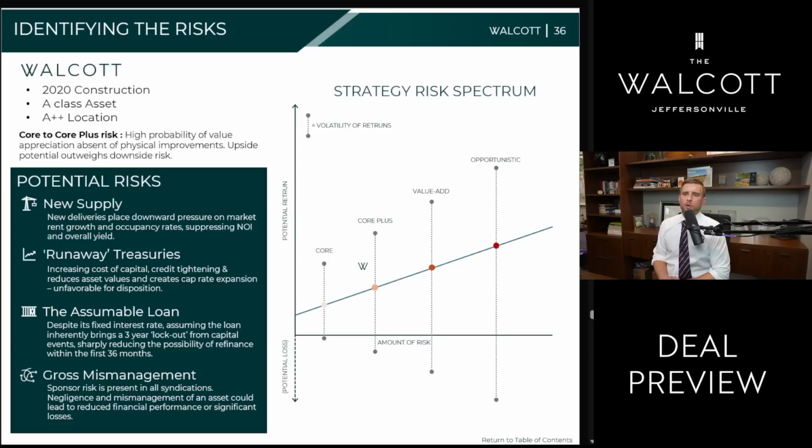The assumable loan, this is more of a risk to opportunity. There's a pretty steep prepayment penalty, especially for the first several years of ownership. And so we could potentially miss out on an opportunity to sell the property or refinance to completely different debt in 3 years or so because of our fixed rate loan. Now, in 5 years, that defeasance will have mostly burned off, and it could be an opportunity to refinance or sell at that point. Additionally, we might find a buyer who is willing to cover our prepayment penalty because they want the deal so much, just because the valuation has increased.